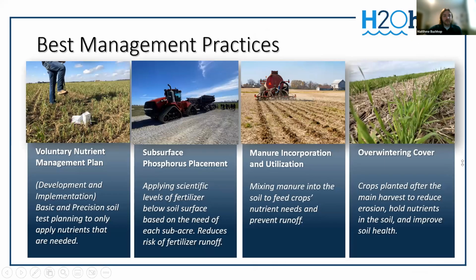Here are the best management practices. Like I said, the voluntary nutrient management plan is probably the most important. You can't really enroll in the other practices unless you start there. And that is developing a kind of a program, I guess, for each field. What soil test is there? How often are they soil tested? And then what's the planned crop rotation? And based on that information, we can determine what nutrients should be applied when and where.